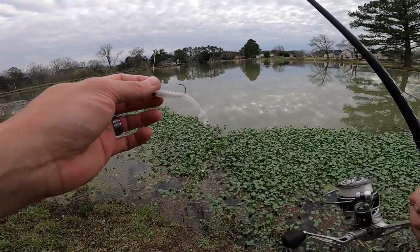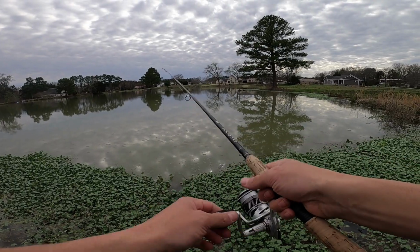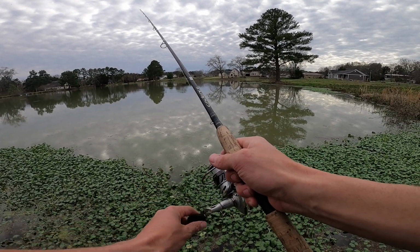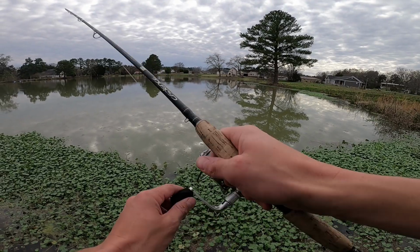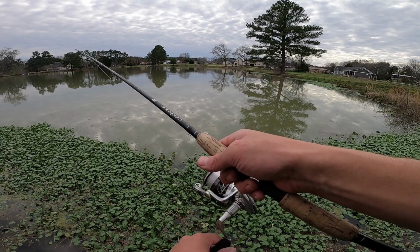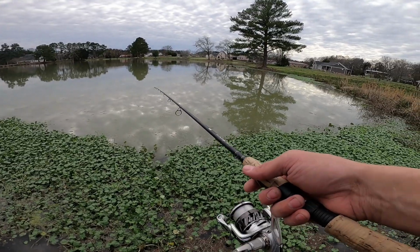So excited to use this little swim bait. So I probably got a foot of clarity in the pond. Not too clear right now. I'm gonna just fish this little swim bait around. Hopefully catch a big one. Love eating these little swim baits in the wintertime. I say wintertime, but I'm in a t-shirt because it's 60 degrees here in Alabama today. Pretty beautiful.